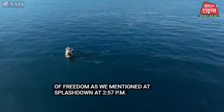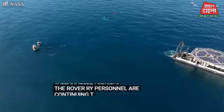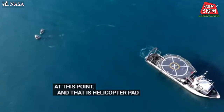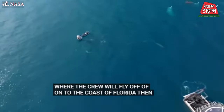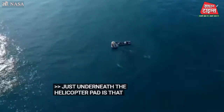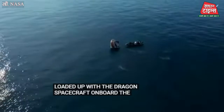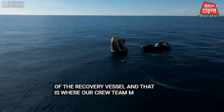The recovery personnel are continuing to step through procedures to hoist Dragon onto the recovery vessel Megan there, which is now coming into view. You can see just how close Megan is at this point, and that's that helicopter pad that Jaden was just discussing, where the crew will fly off onto the coast of Florida, and then eventually they'll fly back to Houston. Just underneath that helicopter pad is that translation deck where we will see the nest once it is loaded up with the Dragon spacecraft on board. The nest will be translated to the forward end of the recovery vessel, and that is where our Crew 9 team members will egress from the Dragon spacecraft.